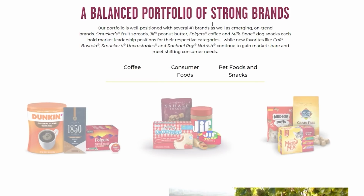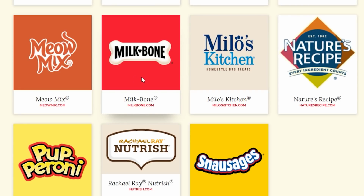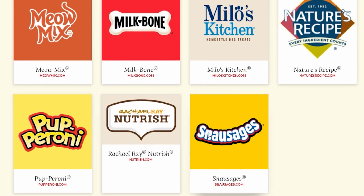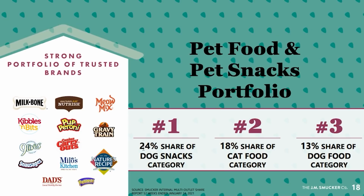It can be broken down into three main segments: pet food, coffee, and consumer foods. Pet food is their largest segment, representing 36% of net sales. This includes brands like Milk-Bone, Meow Mix, Kibbles 'n Bits, 9Lives, Milo's Kitchen, Nature's Recipe, Pup-Peroni, Rachael Ray Nutrish, and Sausages. Breaking down the segment's net sales, 34% comes from dog food, 30% from cat food, and 30% from snacks. They have number 1 market share in dog snacks at 24%, number 2 in cat food at 18%, and number 3 in dog food at 13%.